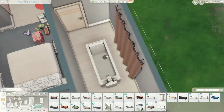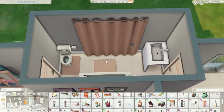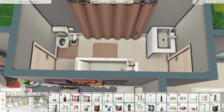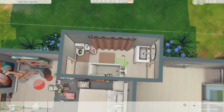It is a shared bathroom between the mother and the toddler. So the bathroom, I kept the features white and then light brown colors. This bathroom also obviously has a pink potty for the little toddler. And also guys, this build has been playtested and I made sure it is functional.